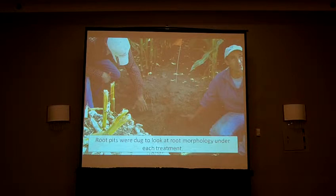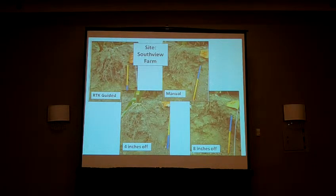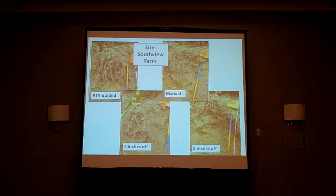Here's a picture of the root pit, and some of the discussion. I don't know if these will show up very well. This is the RTK guided, at the Southview farm. A little over 8 inches down, there was a yellow layer of soil that was much more dense than what was up above. You can see this root mass underneath where the zone had been put in. The zone was also 11 inches deep at this site.